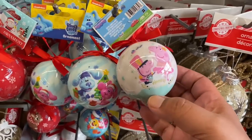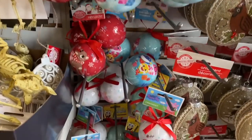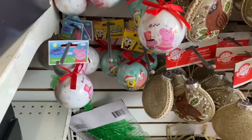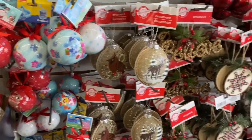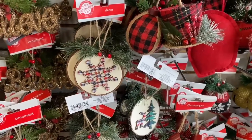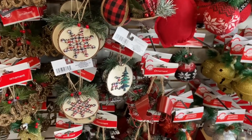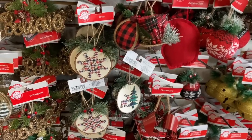I got you guys a look at these cute little ornaments. They have Baby Shark, Peppa Pig, SpongeBob, and Patrick. These are so stinking cute. I just stopped at a second location just to make sure if I found anything else. And these are definitely new, so I'm excited that I actually stopped in. So let's keep looking and see what other items we can find.